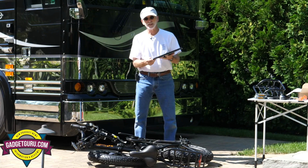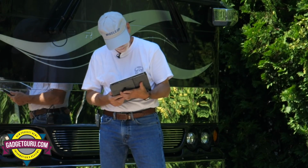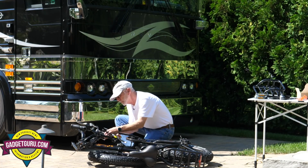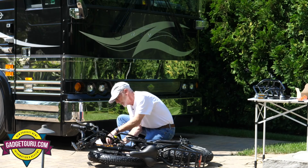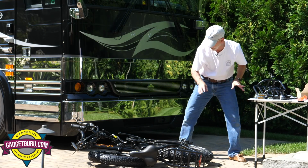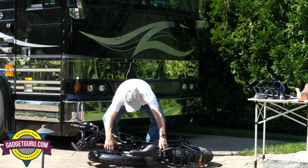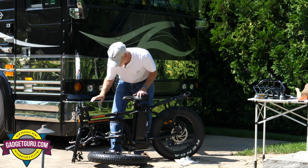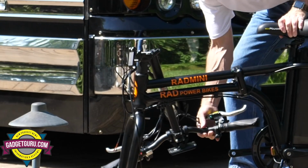Okay, time to check the video again. I missed a spot. This is where it's cool. The LCD control panel is located here. Okay, so what I'm going to do now, in the video they showed this standing up when it was like this on the forks, but I think my bike might be leaned over just a little bit.